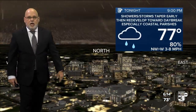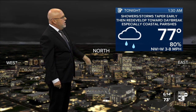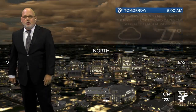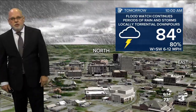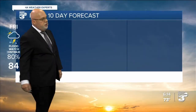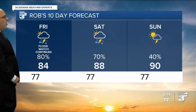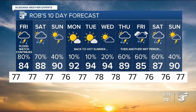In the near term, showers and thunderstorms tapering early. We could see additional activity developing, especially toward daybreak. Low of 77. Rain chances staying high, 70 to 80% through tomorrow with periods of rain and storms. Some local torrential downpours will continue into the 10-day forecast. We have high rain chances the next couple of days, back to summer early next week, but then another wet period develops toward the end of next week.